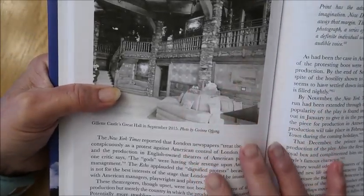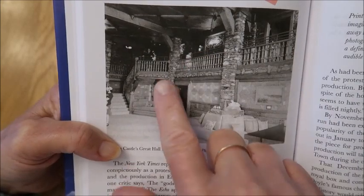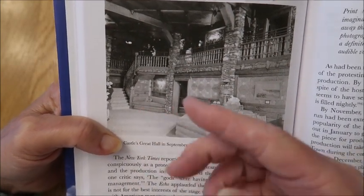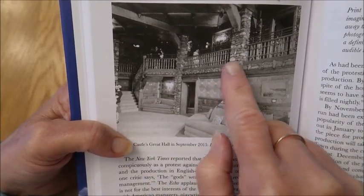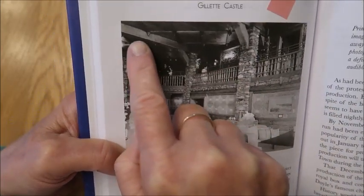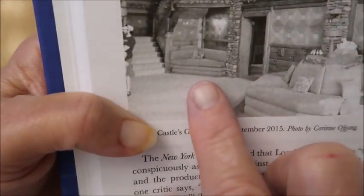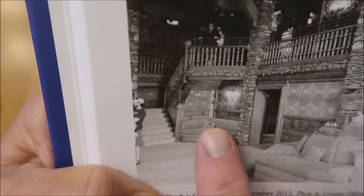This is probably my favorite room in the castle. This is the great room, and it's 2 stories tall. There is a huge fireplace over on this wall, which you can't see there. But it's all done in stone, and they've got the big beams, and it's just open. And my favorite spot is this little sofa right here. It sits underneath the stairs.